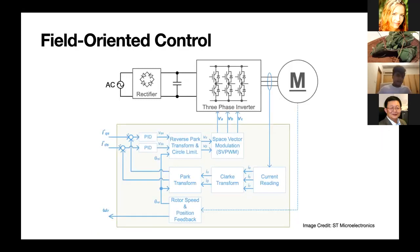Now, stepping aside from the power stage of the inverter and looking at the control stage, the main way we control this is through field-oriented control. We have a demand current set point in the rotor reference frame, so the direct and quadrature components of the motor current. In our case, we set the quadrature component to 0, because that provides us maximum torque per amp of current.